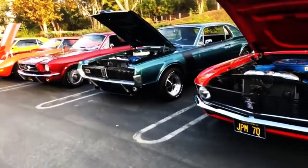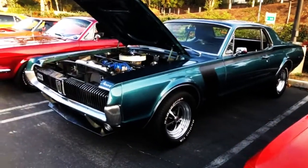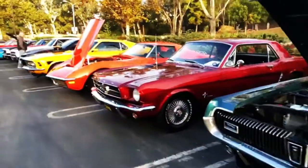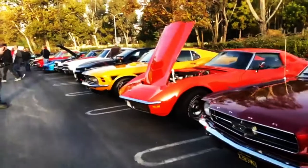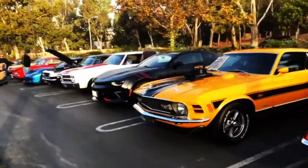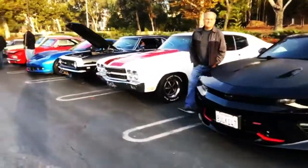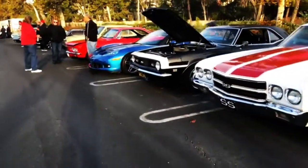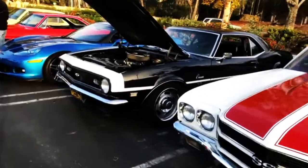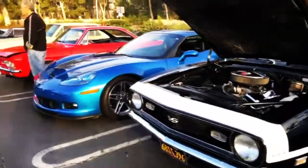You guys have seen this one. This is a beautiful cougar. I've shown you guys that before. So we see a lot of the similar cars, but every now and then something really cool shows up. And today I'm going to show you a couple of really cool things. This one's for Valerie. Right there. Beauty. All right.